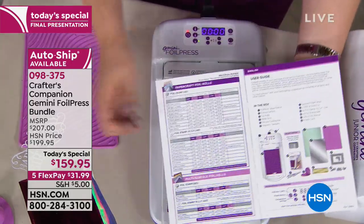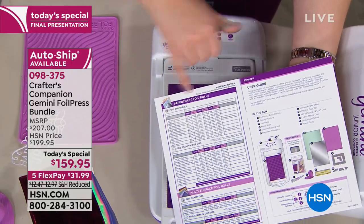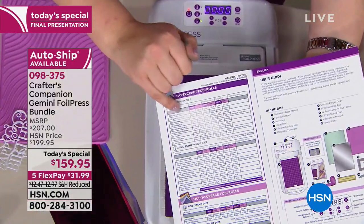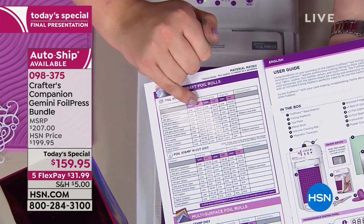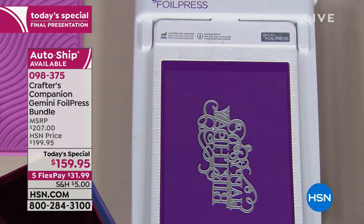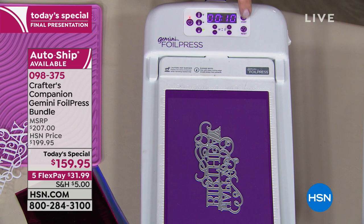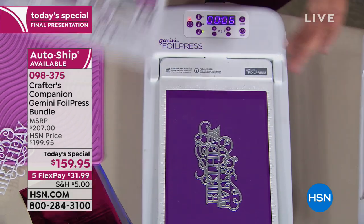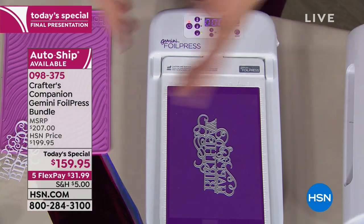So I'm putting my die on. What it tells me is, what am I going to foil? Now I'm going to foil this just onto a regular piece of cardstock. It tells me if I'm using a regular cardstock with a small die, I need 10 seconds. So I come up to 5, 6, 7, 8, 9, 10. You just press the start button, and now it's going to count down. When it's ready to go, it's going to beep and tell me, which means I can be busy.